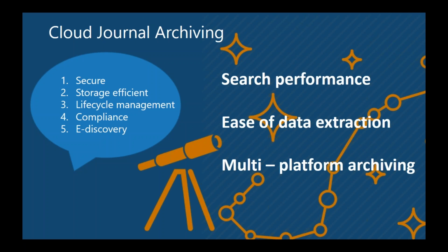First one being true scalability and performance of search. So especially for those who know that you've really got the potential to hit your archive hard with some serious indexing demands.